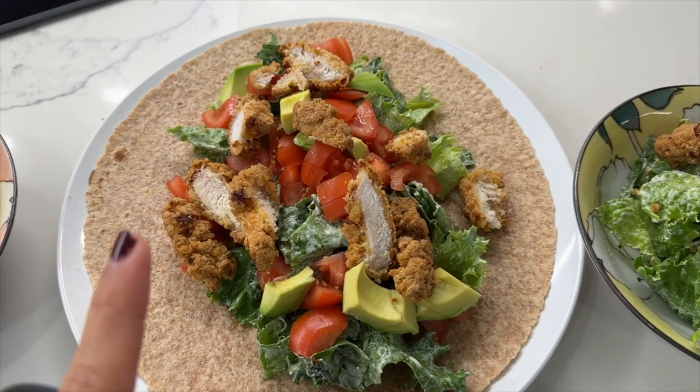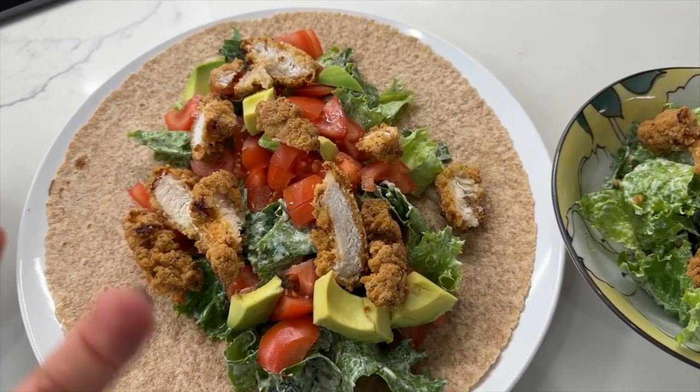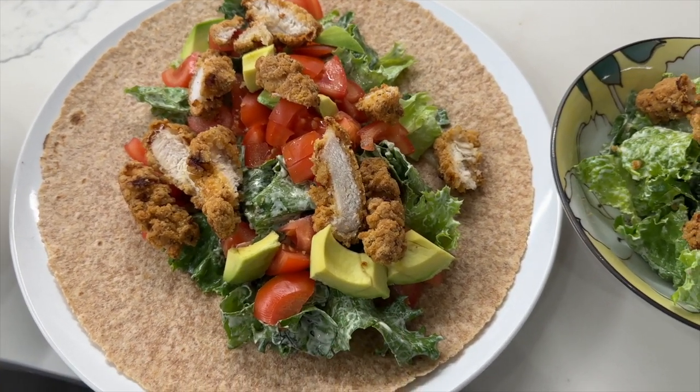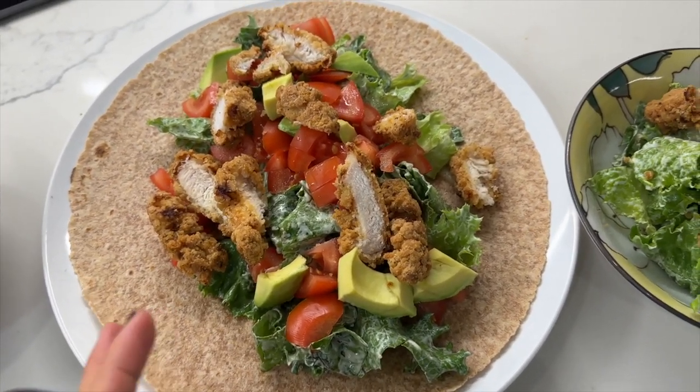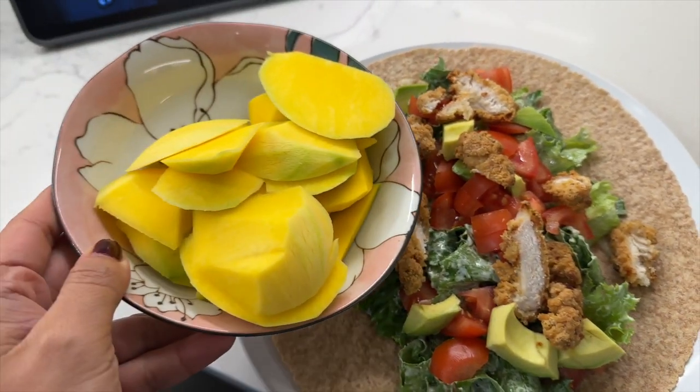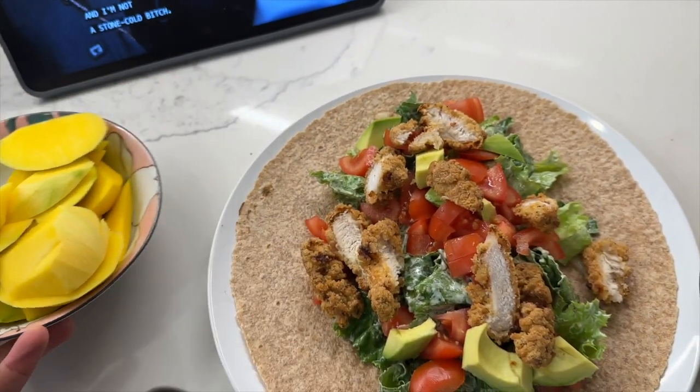Okay, it is lunchtime. I am making myself a wrap, a chicken Caesar wrap. So I shall show you how it looks. Actually, it looks really good. So this is my lunch. I have some crispy chicken, I'm pretty sure it's from Costco. Some lettuce with Caesar dressing, avocado, tomato on a whole wheat wrap. I had some extra lettuce, so I just put some in a bowl. And I also cut myself up some mango.